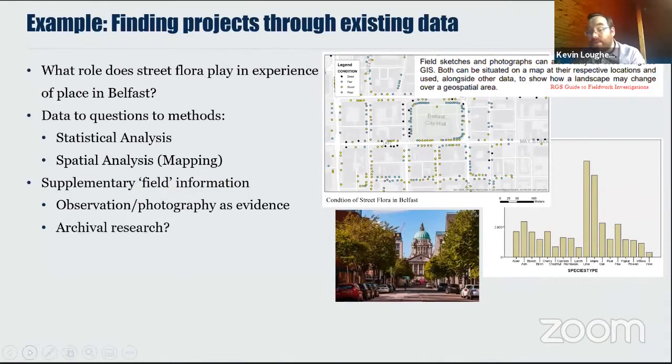Or archival research and having some knowledge based on regulation and legislation of trees in Irish historical past. I know that there's probably a very specific reason that you could trace back through the archives of why lime and maple are the most important or heavily used trees in Belfast City.